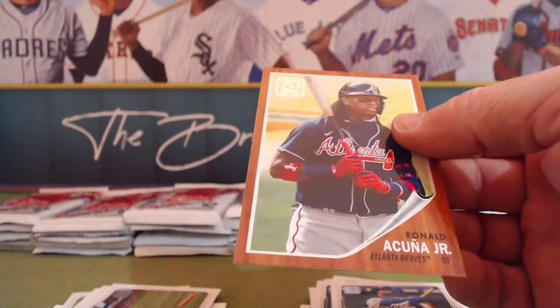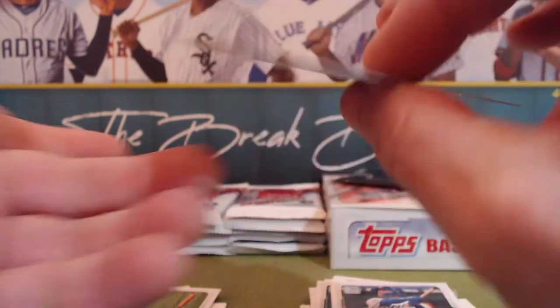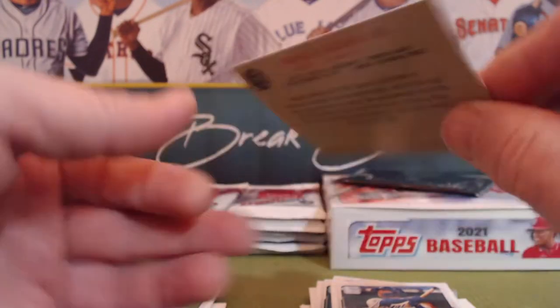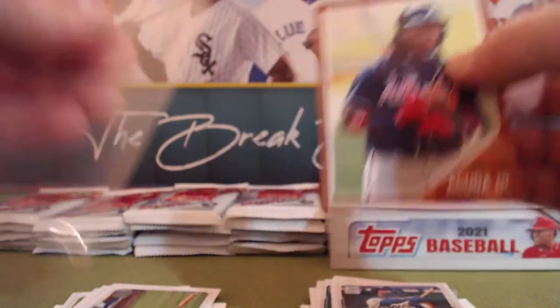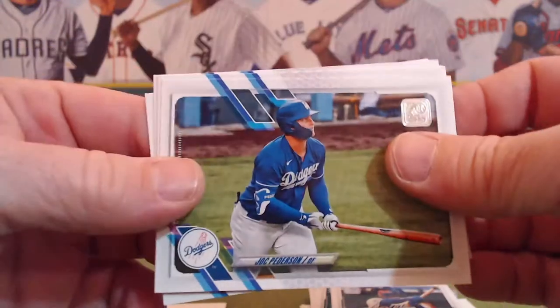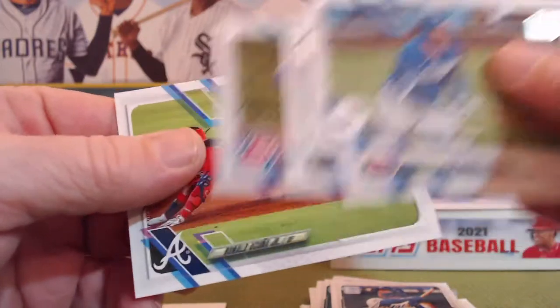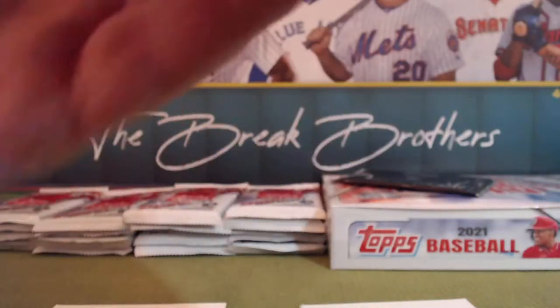Ooh, that's pretty nice. Acuna right there. Another 70th shout out card. Past designs. That one being the 1962. Wood grain borders. Pretty cool looking card. It's a pretty nice 70th throwback card so far. Jock Peterson, Jacob DeGrom, Brendan McKay, Tyler Chatwood, and another Acuna to go with that last one. And we pulled one of these already in box number 1.